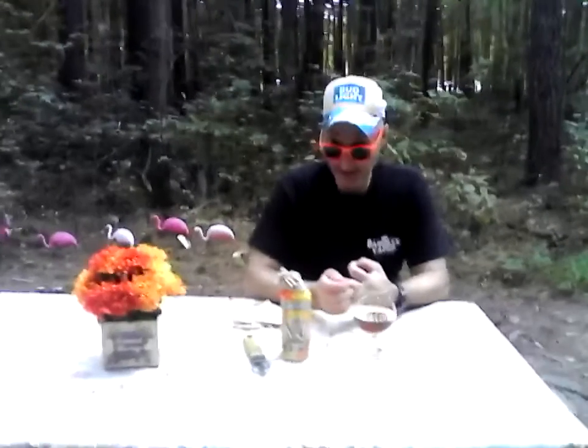I would pair this with pretty much any type of barbecue food. Chicken works very well with this, barbecue chicken, fried chicken. Any type of German food, obviously bratwurst. I'm going to do some brats. That works well. Pulled pork, barbecued pork, roast pork, fried pork chops work well. I would say some salads work well with this as well.